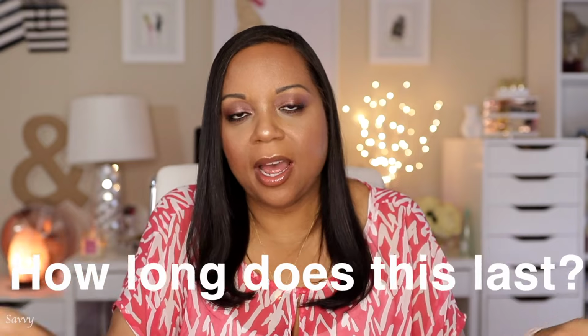But the ends are a little bit more full, and it's not as slick as it normally is right after the treatment has been applied. I oftentimes get the question, how long does this last? I get that question in the comments, and I wanted you all to see it lasts a long time on my hair. Now, depending on your texture of hair, that might not be the result for you, or depending on how you apply it.